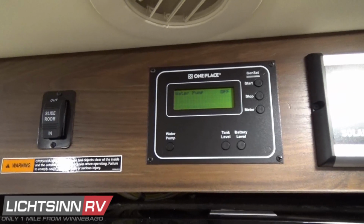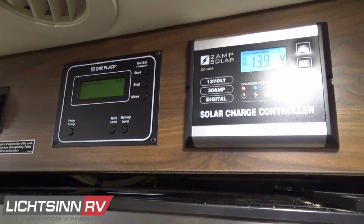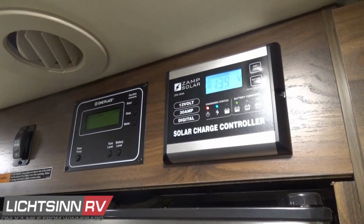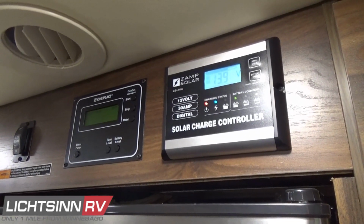and then off to the right is the solar charge controller for the 200 watts of standard ZAMP solar that is rooftop. It is also expandable with the real estate up on the roof or using the quick port, which is inside that electrical compartment on the driver's side.